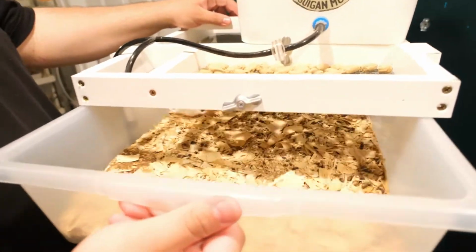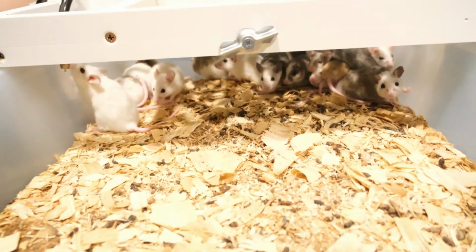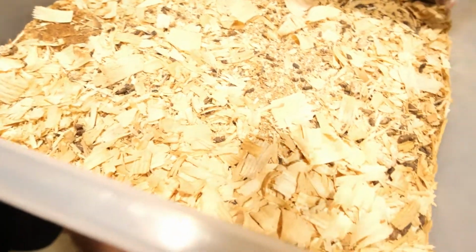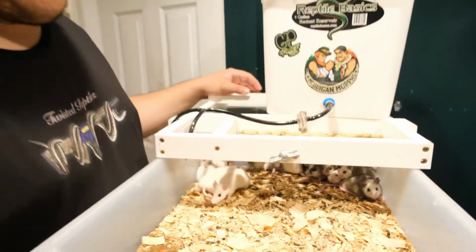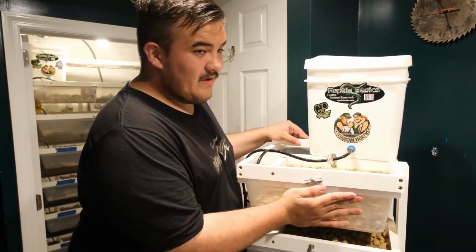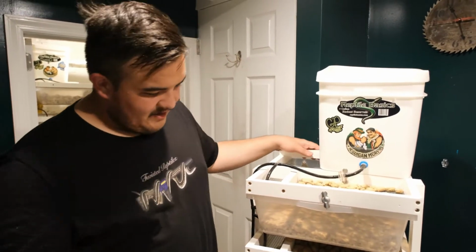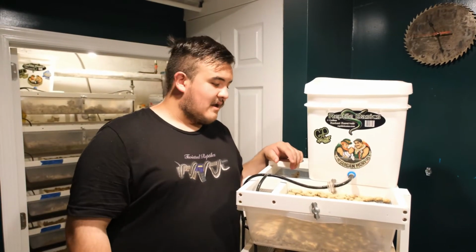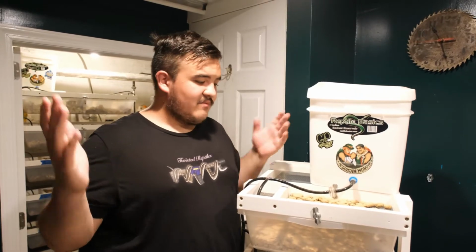I'll let you check this out too. As you can see right now, look at all that poop and the wetness. This is all wet bedding. After a while it does get a little nasty in there. If we were to wait another day, it probably would have been just way nasty. So we're gonna change out these guys too, and I'll show you how we do that. That was our main rack where we grow all our babies, and this is our grow out.